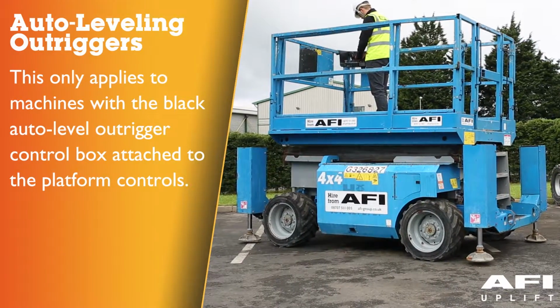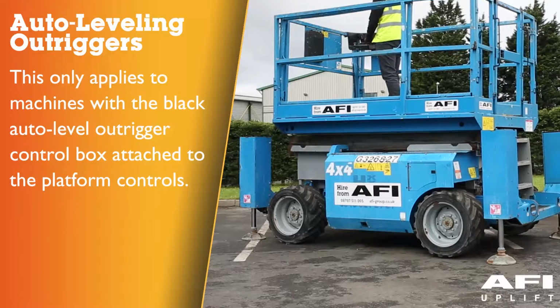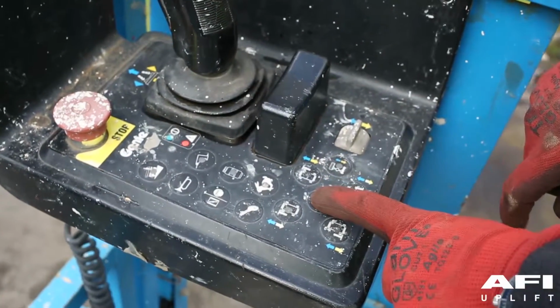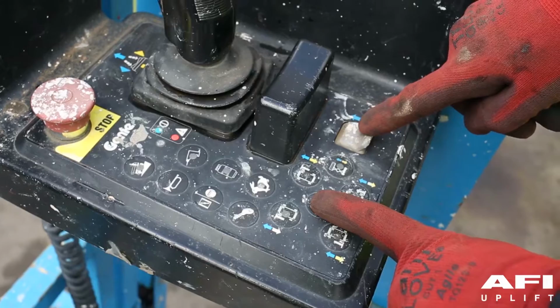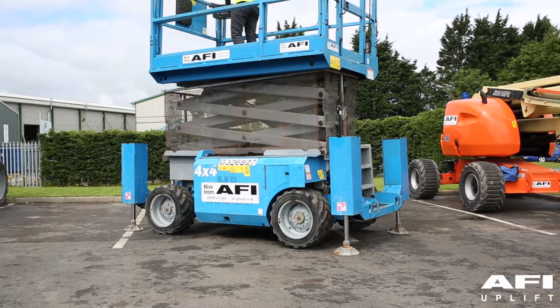Auto level outriggers if equipped. This applies to machines with the black auto level outrigger control box. Push and hold the auto level button. Activate the outrigger up and down toggle switch in the down direction. The outriggers will extend and level the machine. A beep will sound when the machine is level.